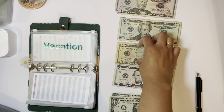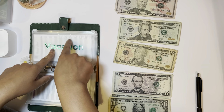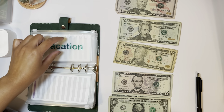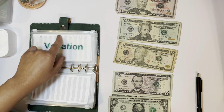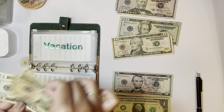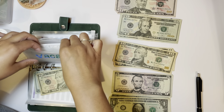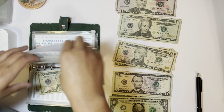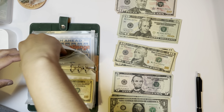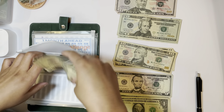30. And this is where I messed up on the denomination because each category in my vacation folder is supposed to get 30, and then I was going to break it up into three tens, but I accidentally did a 20 and a 10, which is okay. I'll just adjust it next time. So we'll just do 20 in cruise because we'll probably go on a cruise sooner than leaving the country, and then we'll do 10 in state.